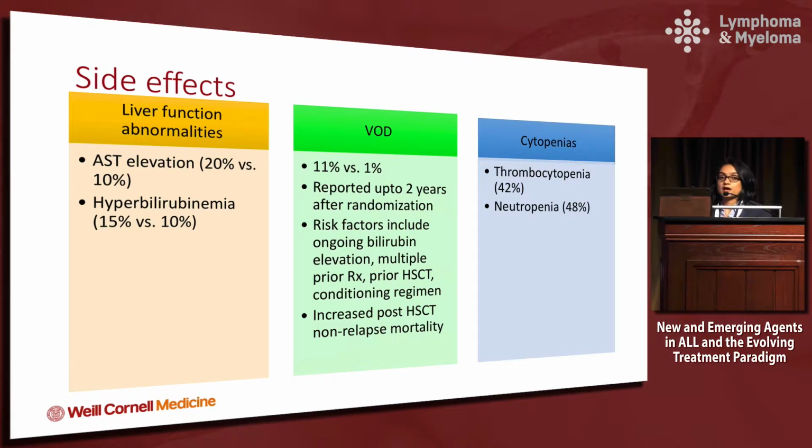The liver function abnormalities are pretty common, 20% in the Inotuzumab arm versus 10% in the chemotherapy arm. The hyperbilirubinemia is the same, 15 versus 10 in the chemotherapy arm. The patients who develop high bilirubin that does not go back to baseline at the end of the cycle have an increased risk of developing another toxicity of Inotuzumab, which is veno-occlusive disease. In the trial it was seen in 11% of patients versus 1% in the chemotherapy arm. And VOD was seen up to 2 years after randomization of the trial.